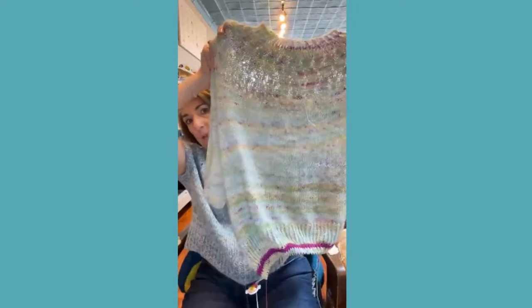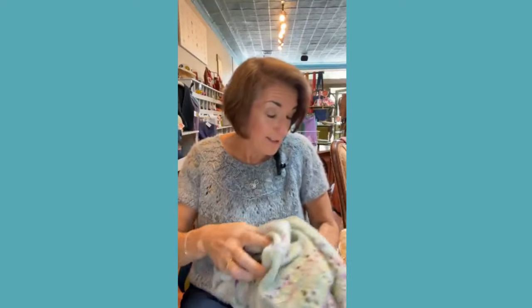But this is ranunculus in a longer sleeve, and then a fingering weight. That ranunculus is just awesome. You can just see it in different bases and different fabrics.